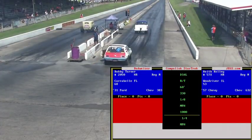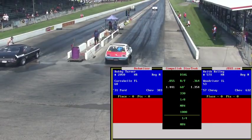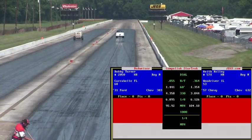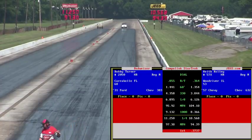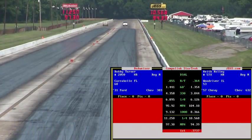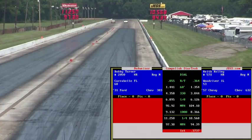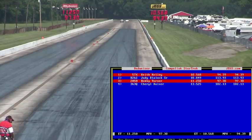Hot Rod takes on the door slammer. Wheels come up just a little bit. '57 Chevy using up some real estate. Better reaction time for the Model A, but the Chevy, he's got the horsepower. Takes the win light. Goes 1056 to an 1125, 97 to 94 miles an hour. Yenko style Nova over in the left lane, and a grumpy old Gremlin here in the right lane.